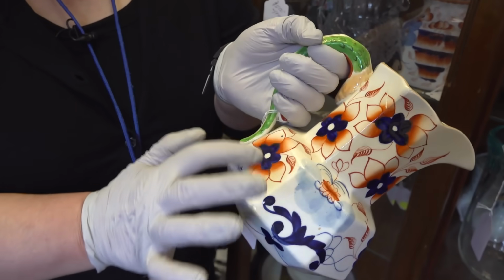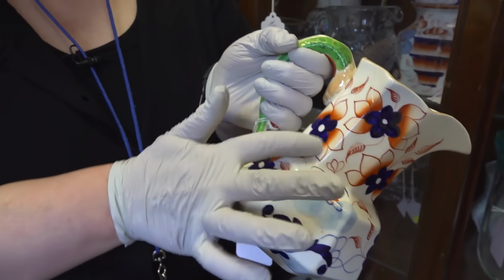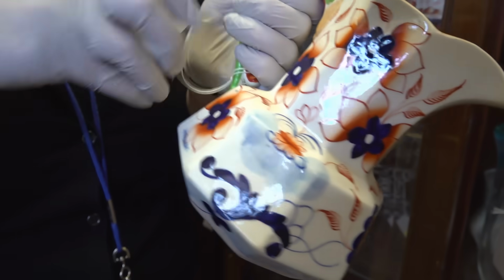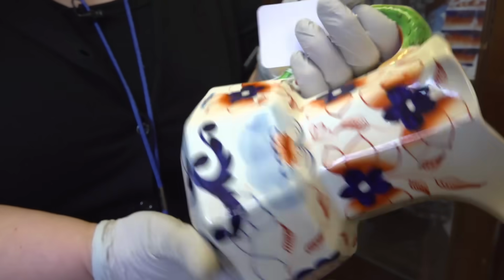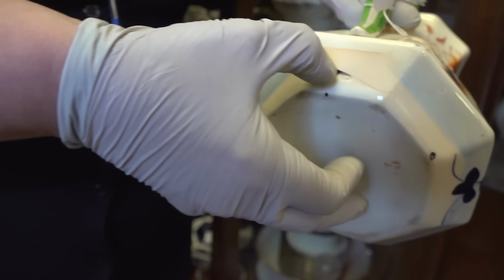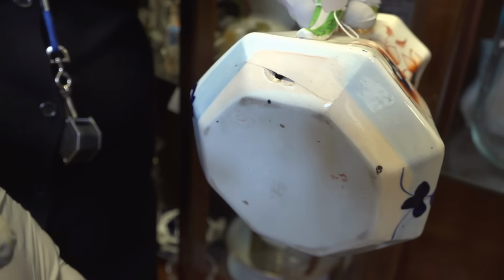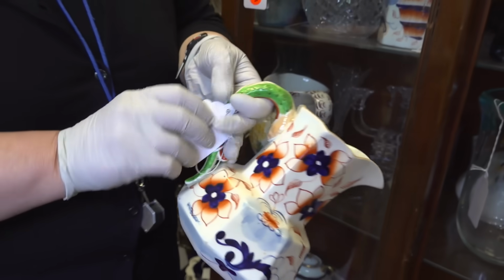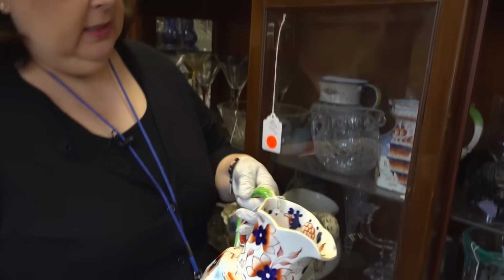Luster wear, so this luster color of the cobalt, for example, almost looks metallic. 75? Yeah, okay, I could see 75 for this because of that. See that damage? See that crack? See that chip? That's why it's 75, because it really would be worth a whole lot more. And this, of course, is from the 19th century. It's a nice piece from the 1800s.